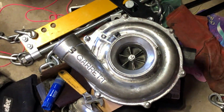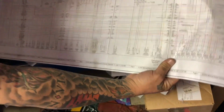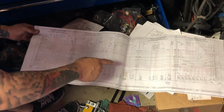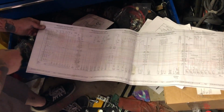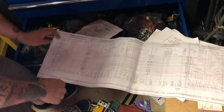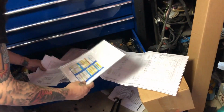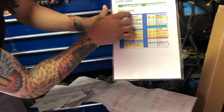Here's how I made my wiring harness right there. This is from the van, the 2004 Chevy Express van, and I was able to print it out in color. I have 5 pages that I taped up. I went crazy for a couple of days staring at this. I followed these printouts for my car for the 2003 to 2007.